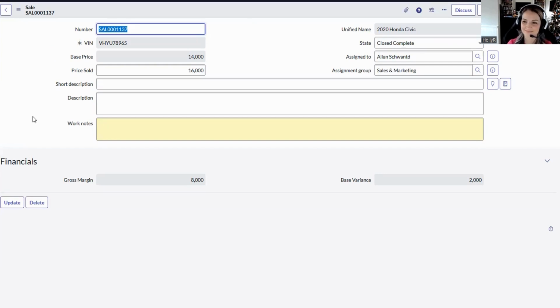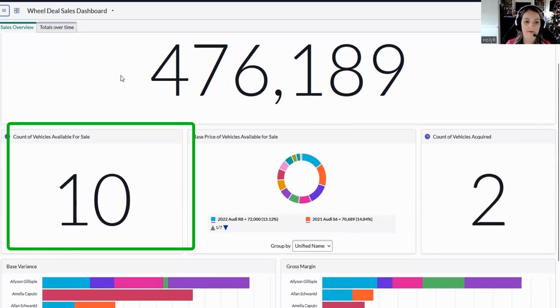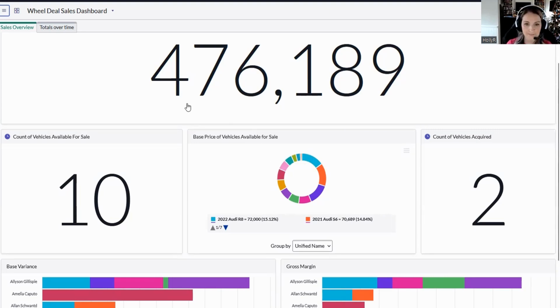Why don't you show us, go to the end and let's see those dashboards. So we're going to look at our sales dashboard, and we love this number. This is our potential gross margin for the dealership as a whole with the vehicles that we have. We also have a count of vehicles that are available for sale that updates in real time. You have your base price of vehicles available for sale and also your count of vehicles acquired that's updated in real time as well.